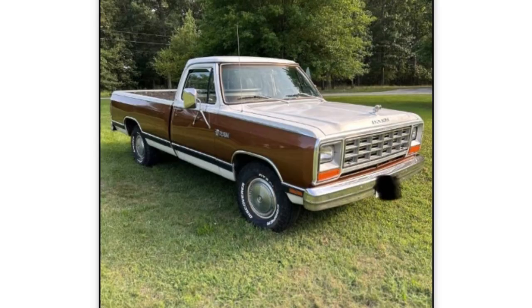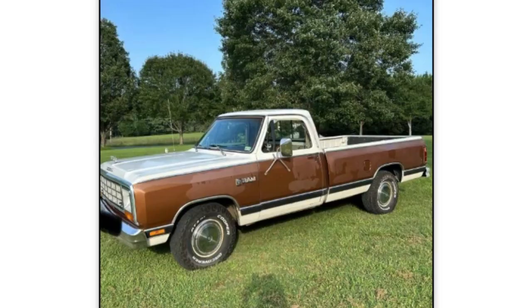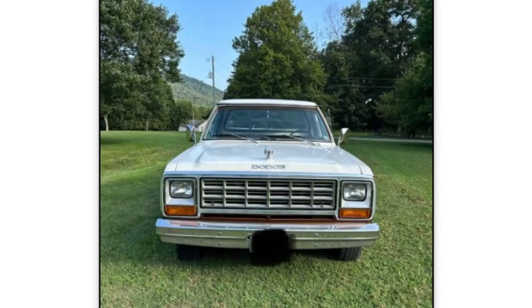Number 4. The 1983 Dodge D150 pickup, priced at $12,000, located in Charlottesville. This classic Dodge pickup is a clean, well-kept example of an early 80s American workhorse, showing just 117,000 miles on the odometer. Under the hood, it's powered by Chrysler's dependable 318 cubic inch V8 engine paired with an automatic transmission, sending power to the rear wheels.